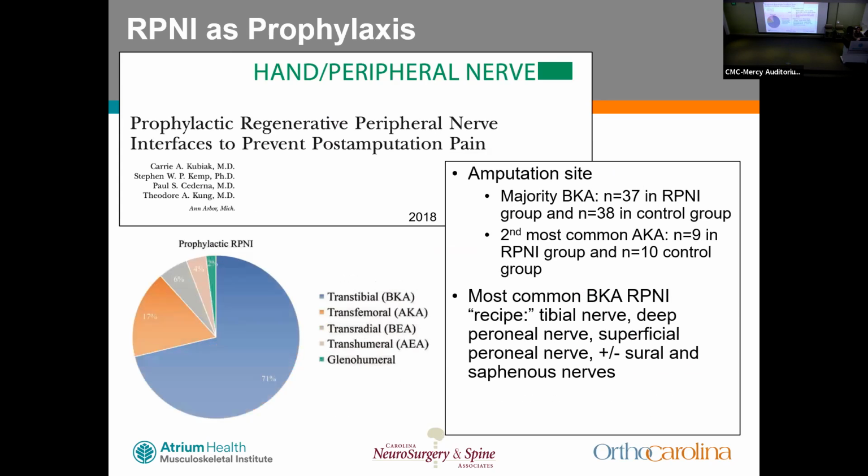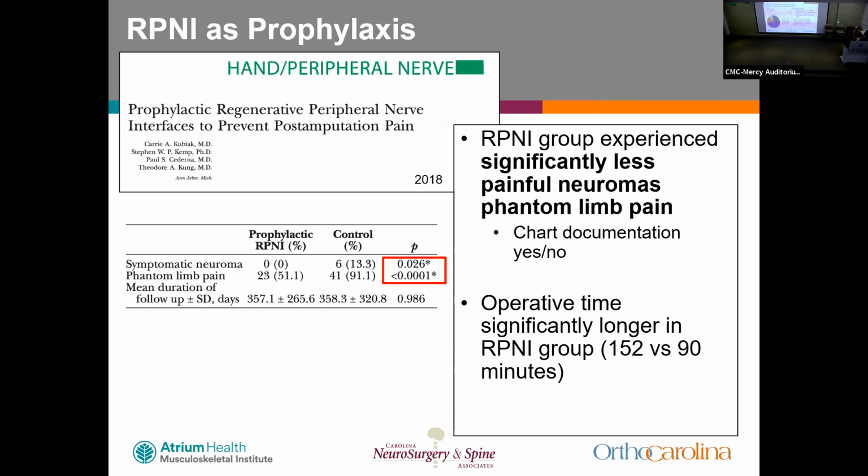As far as their amputation sites, the majority of their patients underwent a below-knee amputation, with the second most common amputation being an above-knee amputation. And the most common quote-unquote recipe used in their below-knee amputations was RPNI of the tibial nerve, the deep peroneal nerve, superficial peroneal nerve, and then some surgeons also performed RPNI of the sural and saphenous nerves.